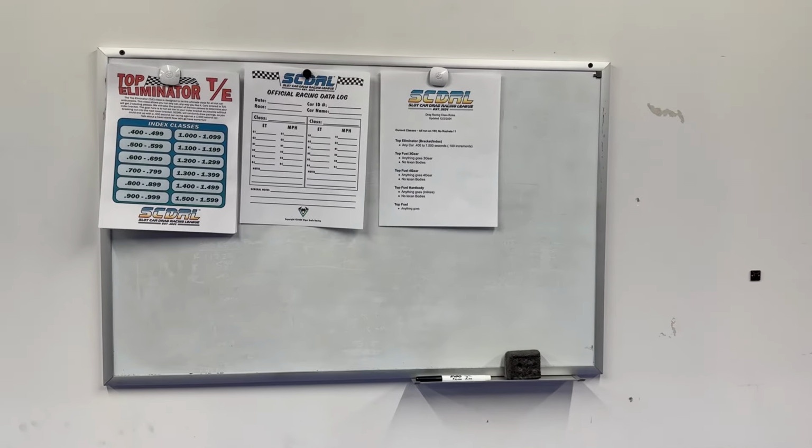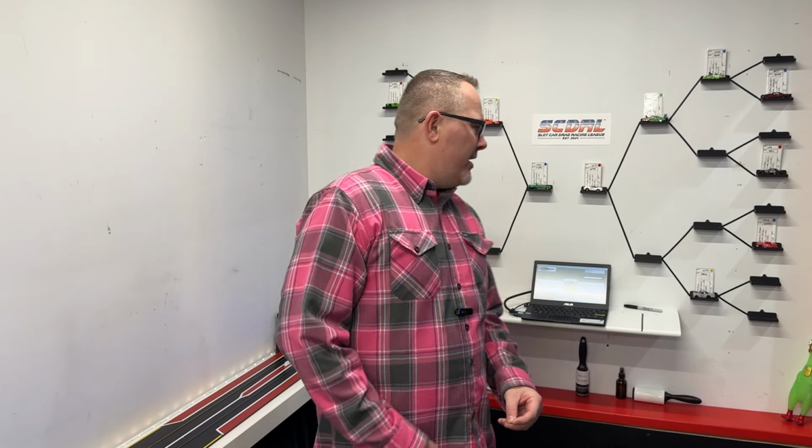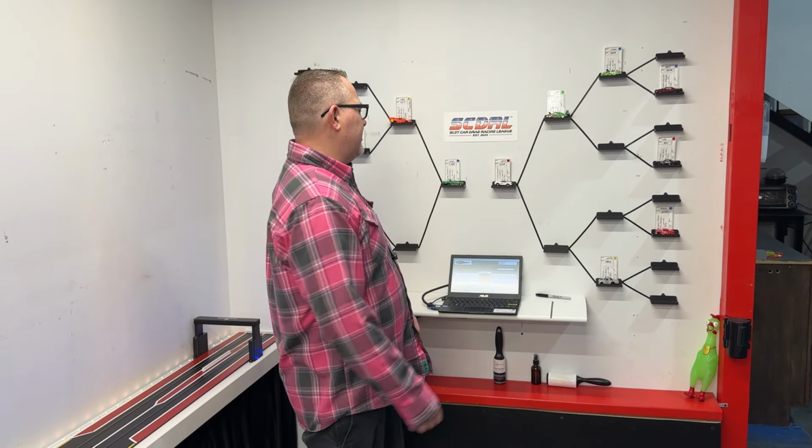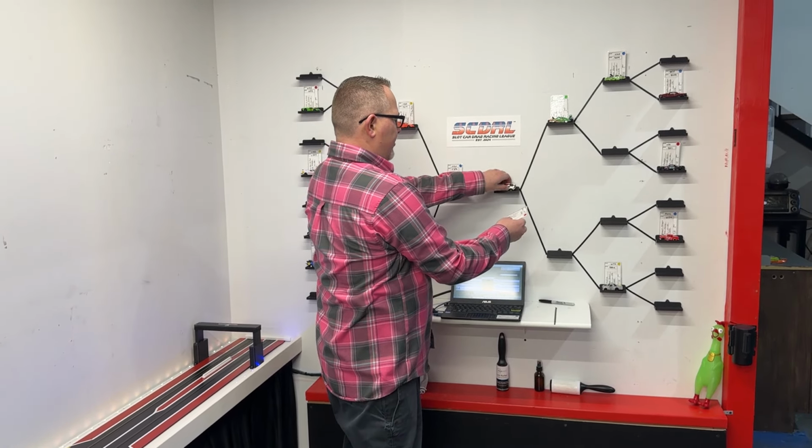Make sure you're using the data log to keep track of your time so that you know the progression of your car and you can make the tuning adjustments for the next time around. But great job to these guys. We're going to head over to the prize table and get you guys set up with your prizes.